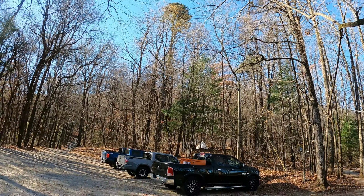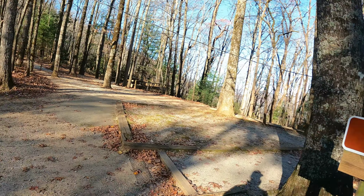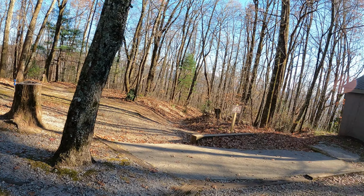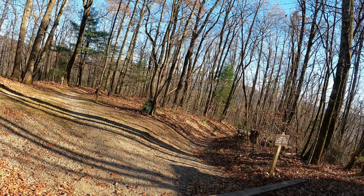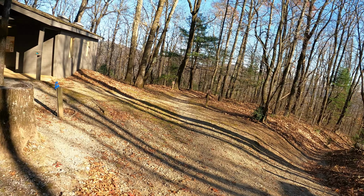So you park down here and you just gotta walk up a little bit. We made sure to get the last one at the top. You can get your reservations here. You can also obviously reserve online. Most of these are two-night minimums, but it's reasonably priced for us. We're staying one night, but it cost us about 40 bucks, so not bad.